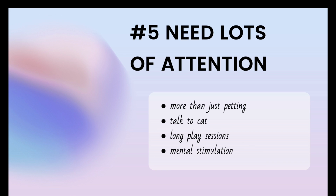And the 5th one and last one for this part 1 is that Bengals need lots of attention. And it's actually really hard for me to convey this completely. Most people don't think of cats as needing a lot of attention, and Bengals do. And if you don't, they are going to do some really naughty things.